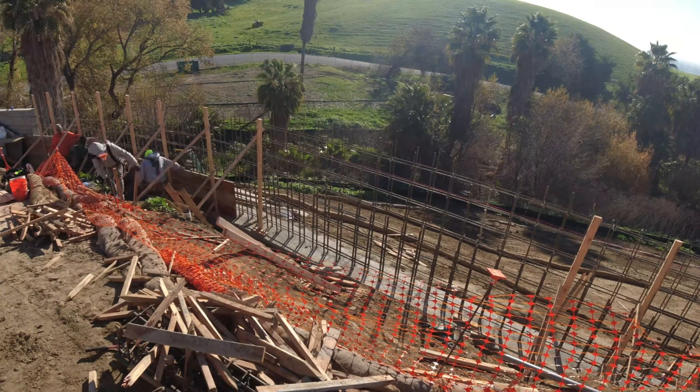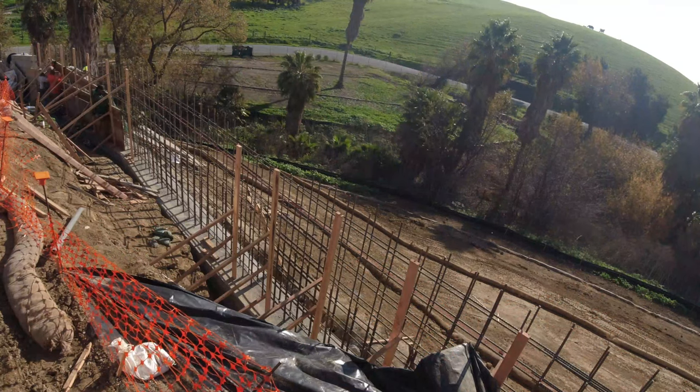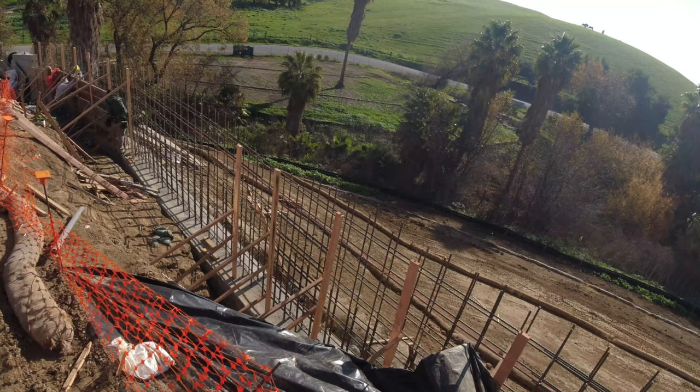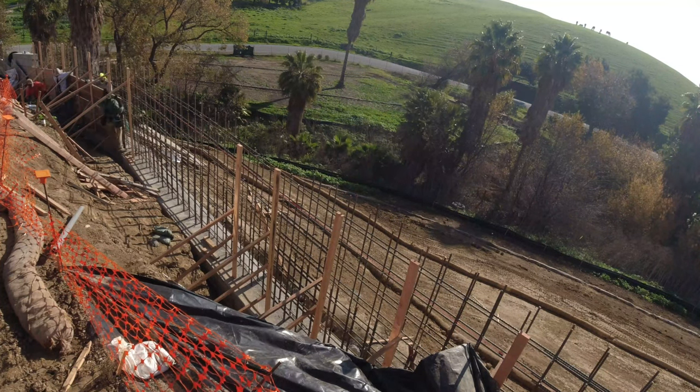Now we'll leave a link down below showing you that we do got the skills to do a job if we're using plywood or metal concrete forms. That job came out dope as well. I believe it was about 10 feet tall, 90 feet long.